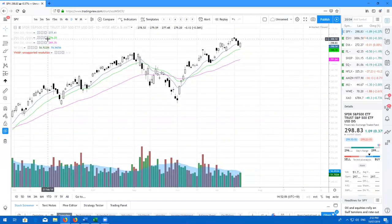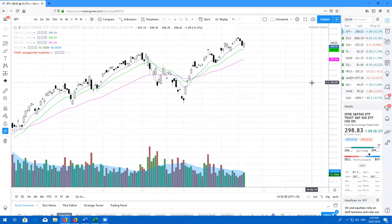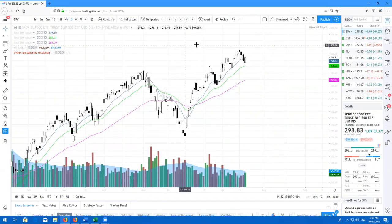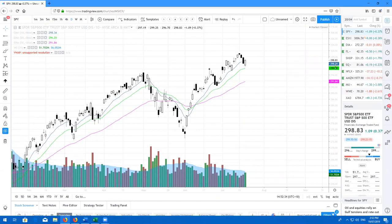The SPY doing exactly what we thought was going to happen, guys. I did speak about this on Tuesday, saying that most likely we would come back down to the 10 or the 20 and most likely bounce. In the afternoon room in Real Life Trading, we did speak about there being a gap down and then most likely fading higher. So if you were a part of the Real Life Trading room and community, you would have known exactly what to do today when we opened up at the markets.